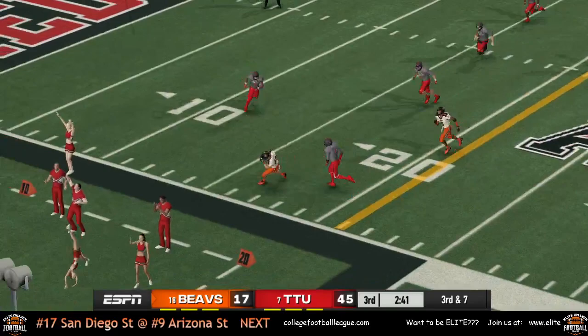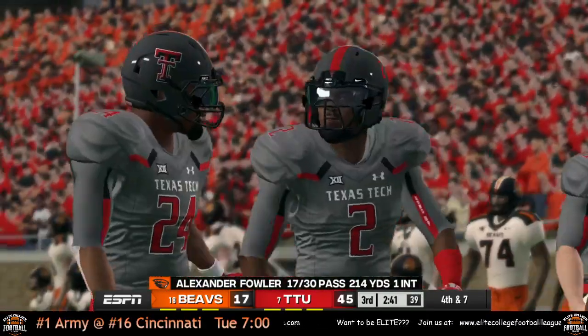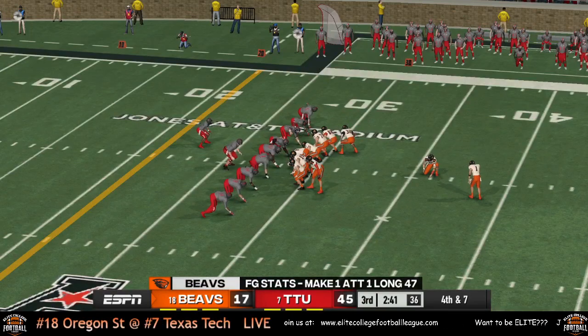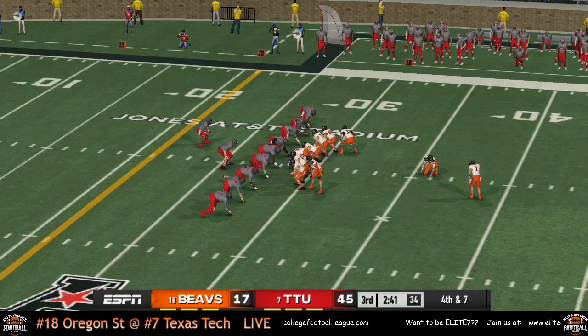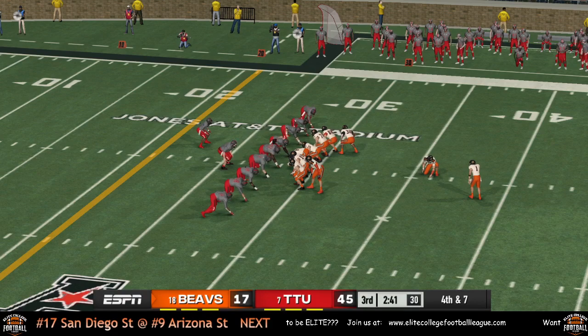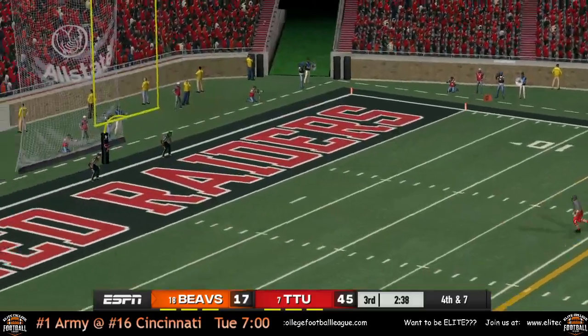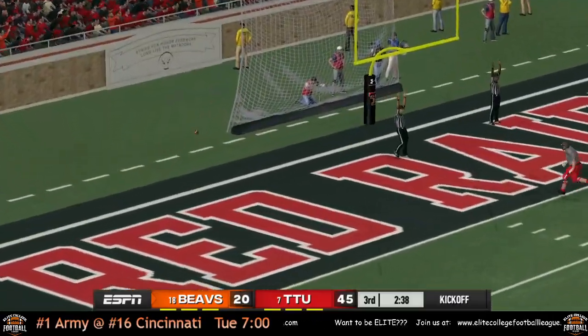Here they come. He's going left. Off his hands and incomplete. Johnson was the intended receiver. It's fourth down, so the kicker comes out. He'll try to put 3 points on the board. The kick is up, and he just drilled it from long range.